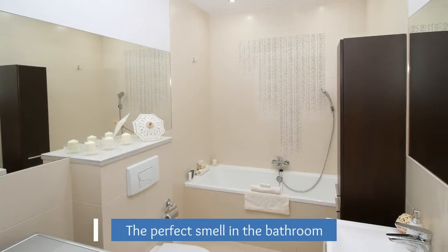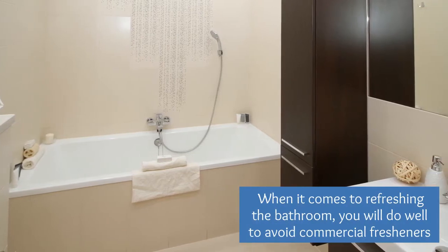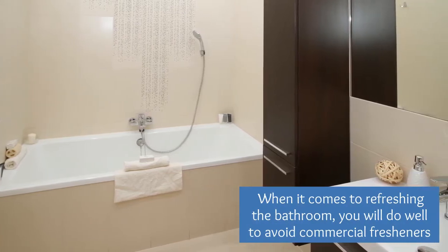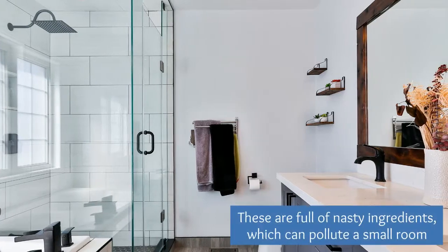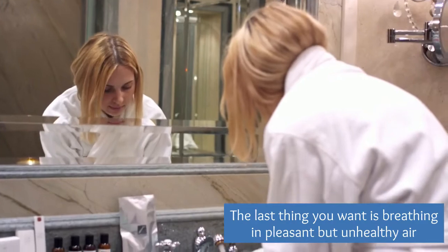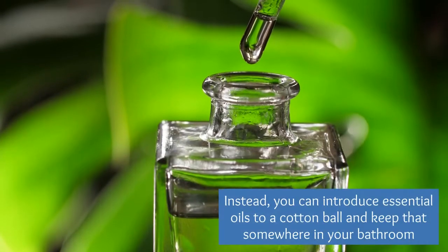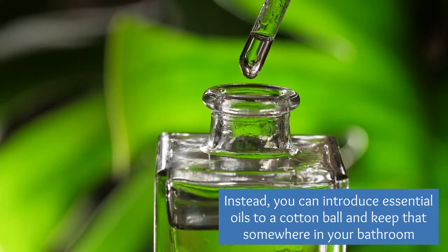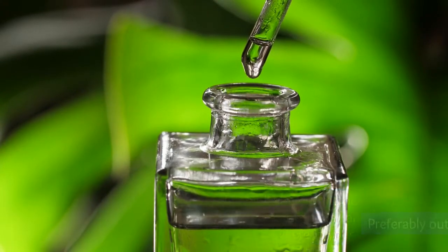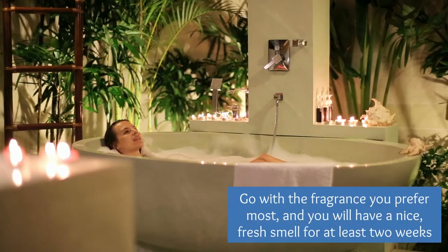The perfect smell in the bathroom. When it comes to refreshing the bathroom, you will do well to avoid commercial fresheners. These are full of nasty ingredients, which can pollute a small room. The last thing you want is breathing in pleasant but unhealthy air. Instead, you can introduce essential oils to a cotton ball and keep that somewhere in your bathroom, preferably out of reach from pets. Go with the fragrance you prefer most, and you will have a nice, fresh smell for at least 2 weeks.